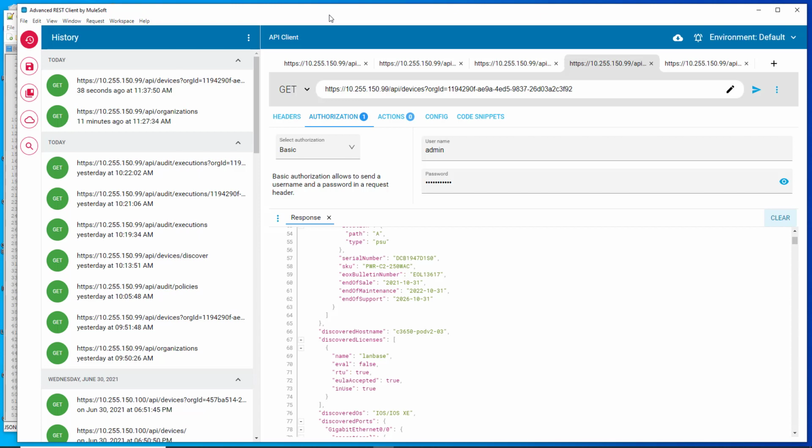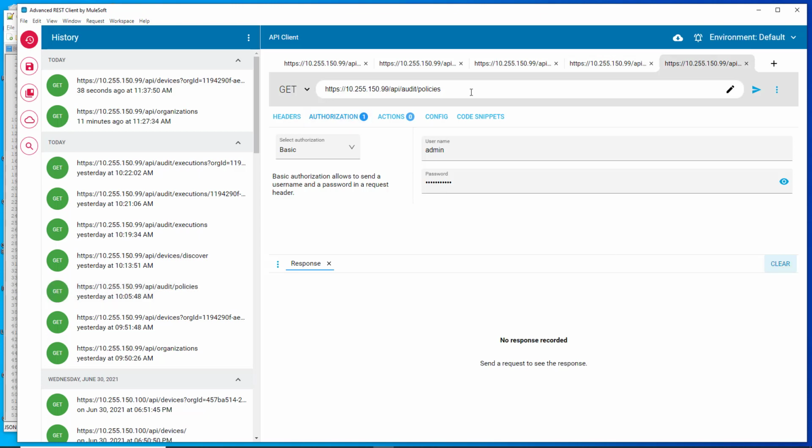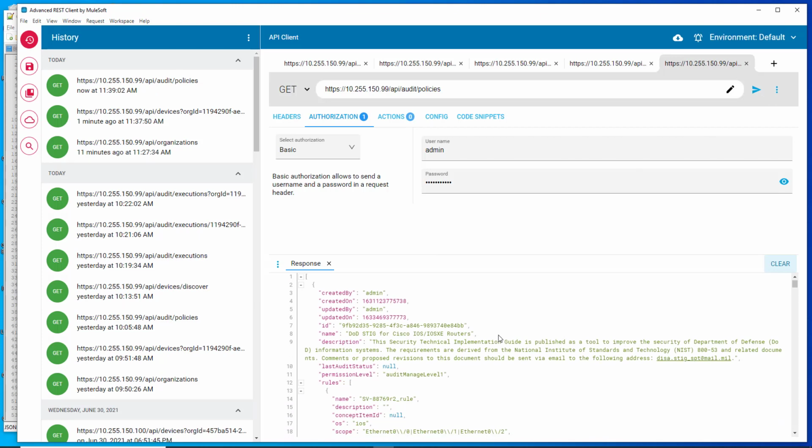So moving on kind of more into the use cases associated with Gluware 4.2. 4.2 is expanding a lot of things you can do with the API around executing audits and policies and things like that. So let's take a look at something more audit related, which is this call is saying, get me the audit policies in the system. And let me go ahead and run that call. And I get my response. And it returns back for me the policies that are available.